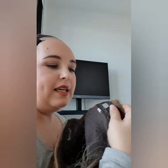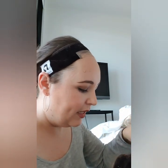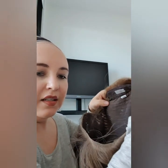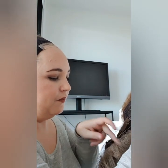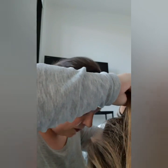Alright, so the key is you hold it by the nape, and this lace here, you want to aim it about here on your forehead, so you need to dive into it and then you can adjust afterwards. So try to get out any baby hairs that might be in the way. Only hold it by this, don't touch the lace. And then you put it over your ponytail, over the wig grip.